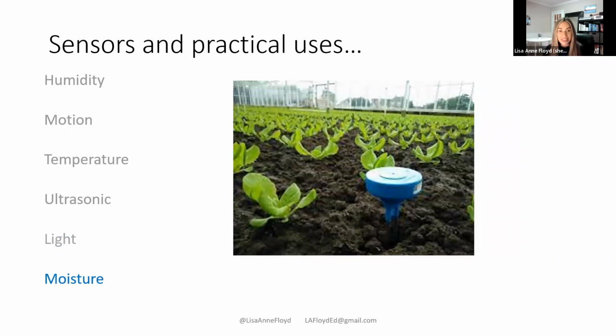Finally, moisture sensors, which you can insert into soil. You might have heard that there are a lot of smart farms now, or maybe you have visited one, where farmers can just look on their smartphone and see the humidity level, or the moisture level rather, of their soil. And so they only water the soil when it's required. So they're saving water, saving resources.